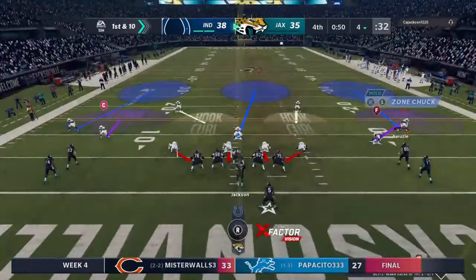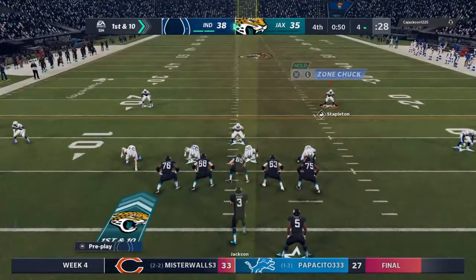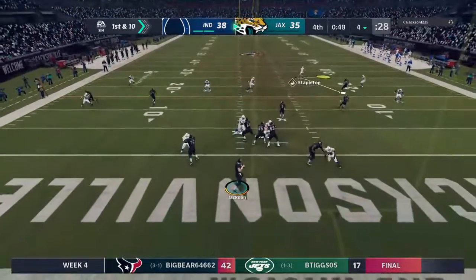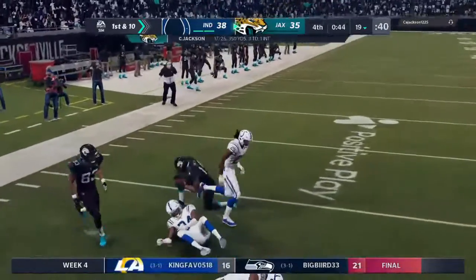The Jacksonville offense set to begin their next drive. They're only in need of a field goal, a decent amount of time on the clock. So tell me if I'm wrong. You don't have to be too panicked here. No, not at all. I agree with you.